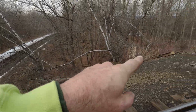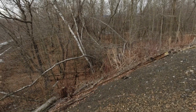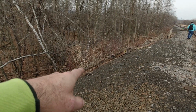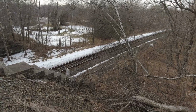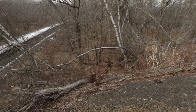There's a piece of rail laying off to the side here, looks like from the old switch, because it has that piece right there, which I don't know what that's called, but if you guys know, drop it in the comments. And then I'll look down to the Reading and Northern.